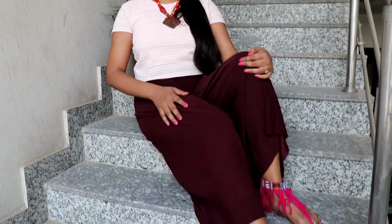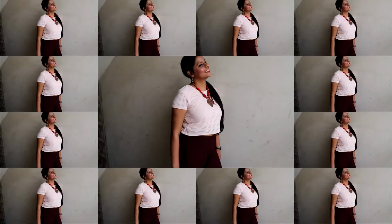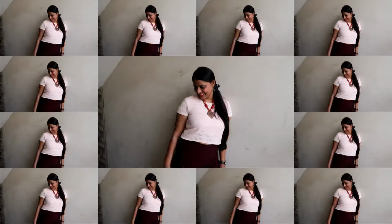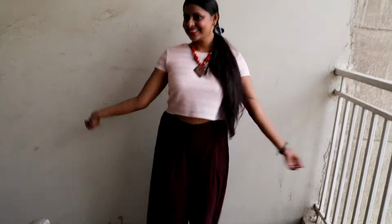For the third outfit, I am sporting a bohemian look. So here I have paired my crop top with plazo, and for accessories I have added this tribal necklace, and I wore dressy flats to make my look more beautiful. This look is perfect for outings and hanging out with friends and family.